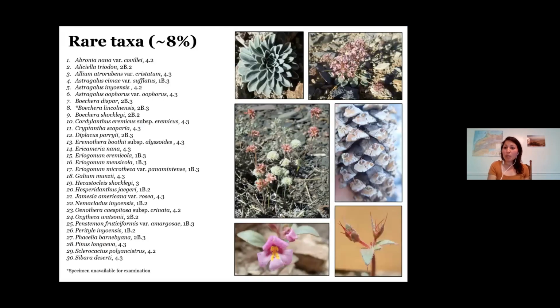So one thing that was surprising was the high number of rare taxa here. About 8% of the flora are rare and ranked by CNPS. And I found this surprising, and this kind of speaks to, I guess, what my experience was like on the ground. A lot of seeing some of the same things over and over again, punctuated by seeing, well, what is this rare plant doing here?